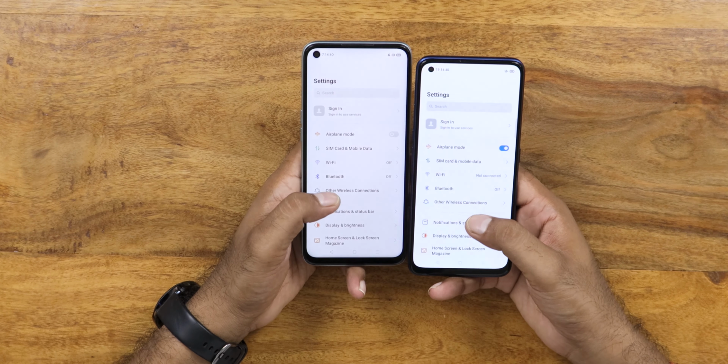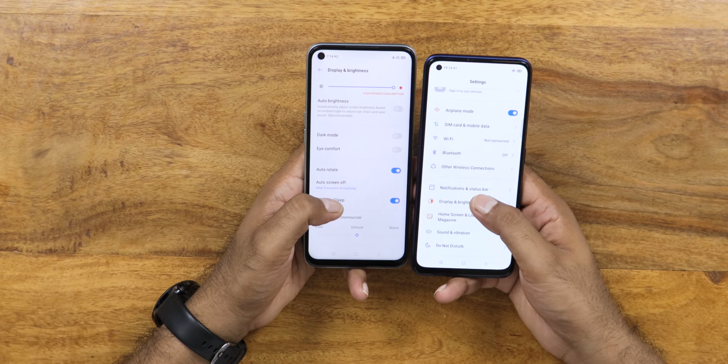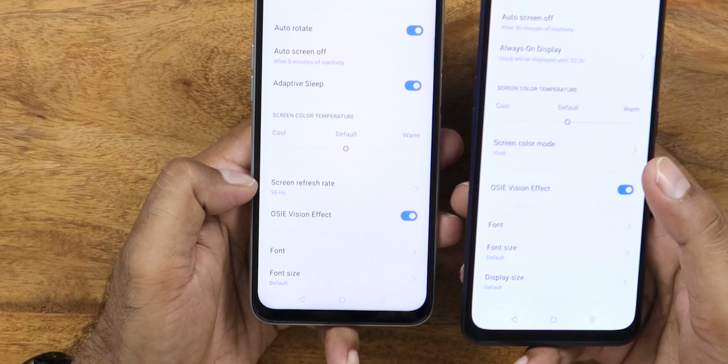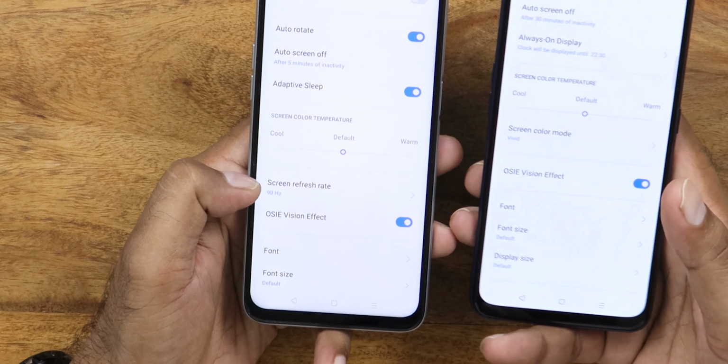But another difference you will see on the display of these phones, once you go inside the display settings, is that the Realme 7 offers a 90 Hz refresh rate, while the 7 Pro does not. This is still limited to Realme's flagship phones like the X2 Pro, which has an AMOLED 90 Hz display, but here it is not.